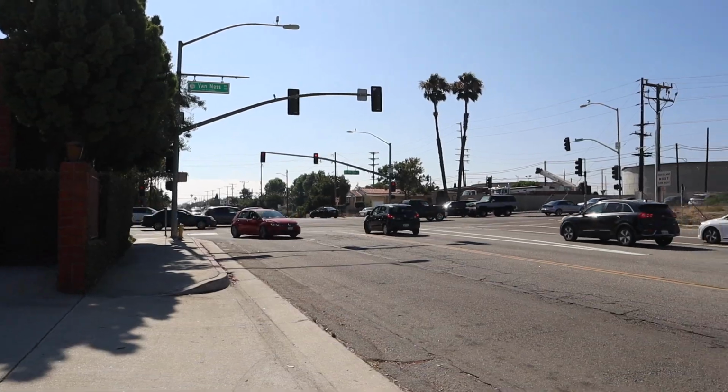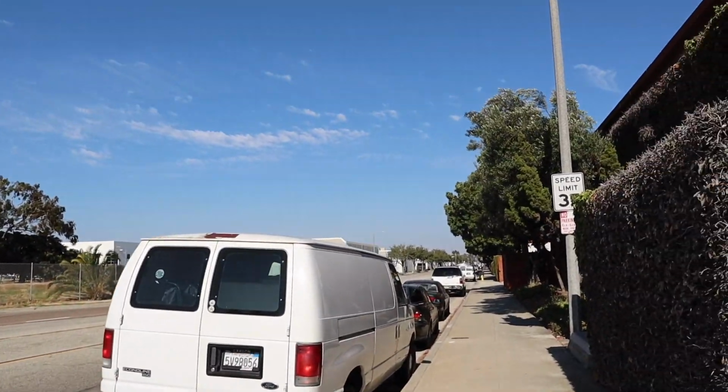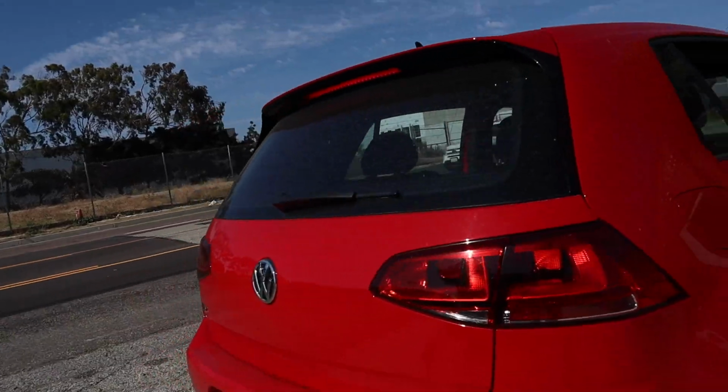I think we need a clip outside of the car. Yeah, you want to get out, and I'll drive by right here. Yeah, that thing's insane. Give it some revs.